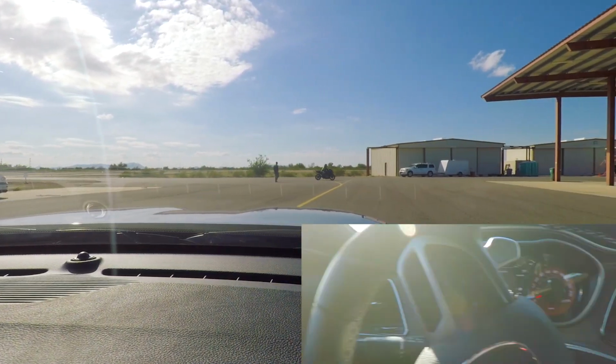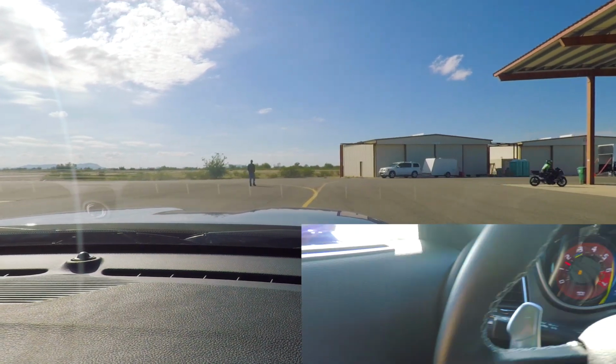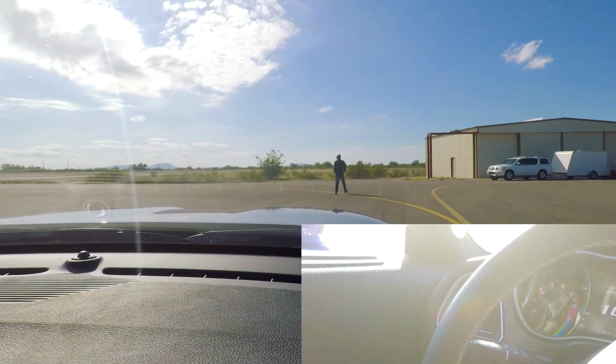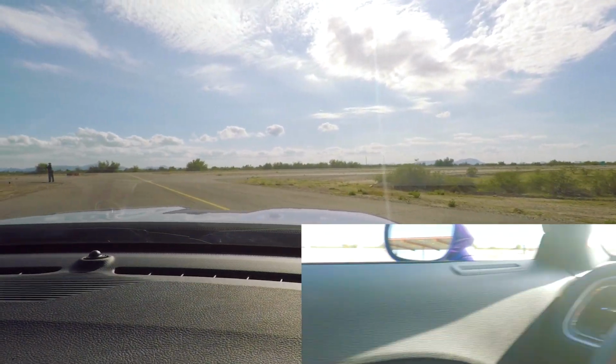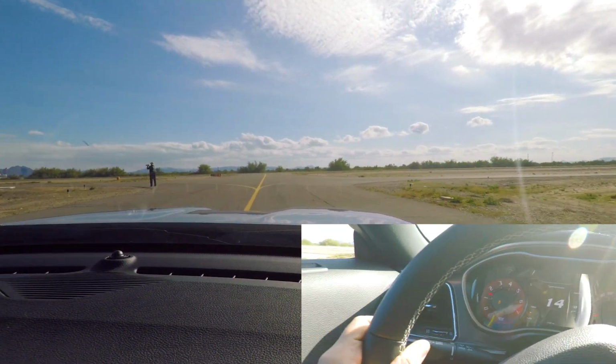So I'm going again after my three runs. I let the car just relax for a little bit and hopefully everything goes well this time and I don't get another engine light. Even though it doesn't seem that's anything engine related, but let's see.